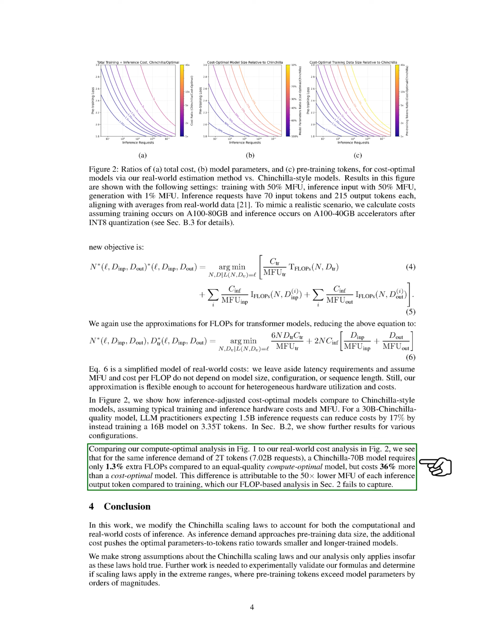When we compare our compute optimal analysis to our real-world cost analysis, we find that for the same inference demand of 2 trillion tokens, a Chinchilla-70 billion parameter model requires only 1.3% extra flops compared to an equal quality compute optimal model, but costs 36% more than a cost optimal model. This difference is due to the 50 times lower MFU of each inference output token compared to training, which our flop-based analysis fails to capture.